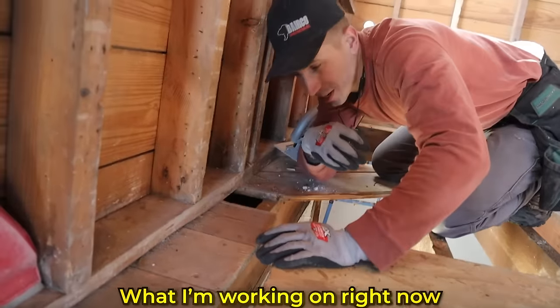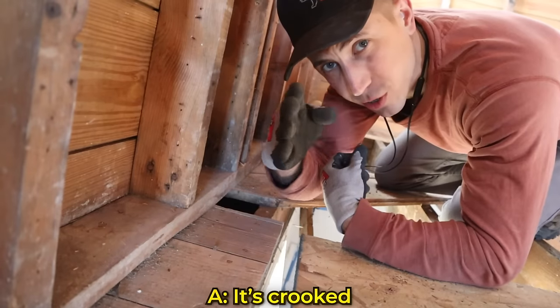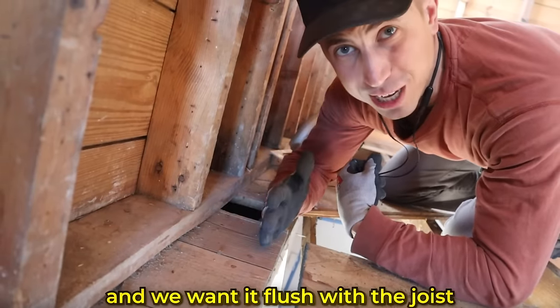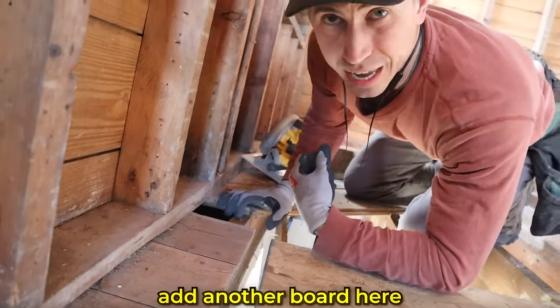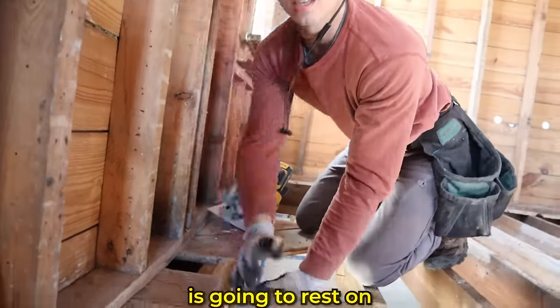What I'm working on right now is cutting this old subflooring out because it's A, crooked, so we want it straight, and B, it's hanging from our joists. And we want it flush with the joists because we're gonna add another board here, aka nailer board, where this new subfloor is gonna rest on. If we don't have that board there, then we can move the plywood like this, and that's what we don't want.